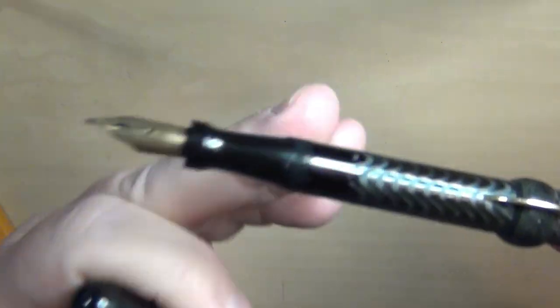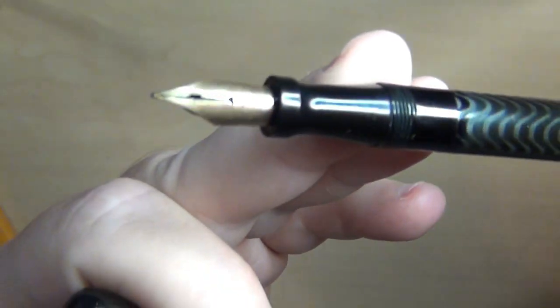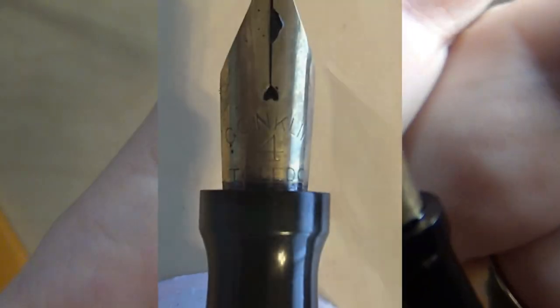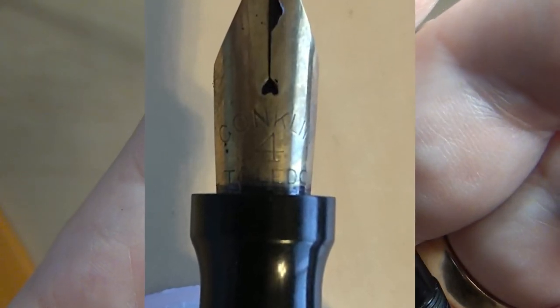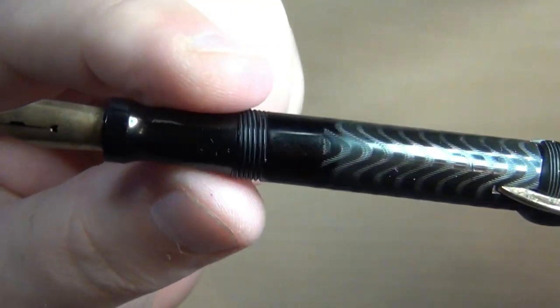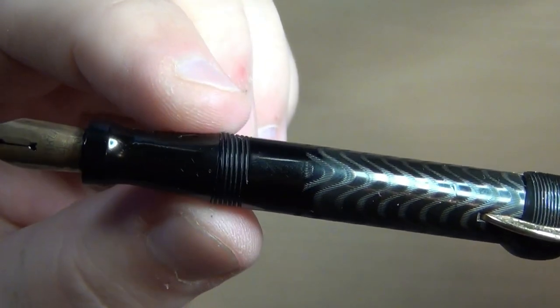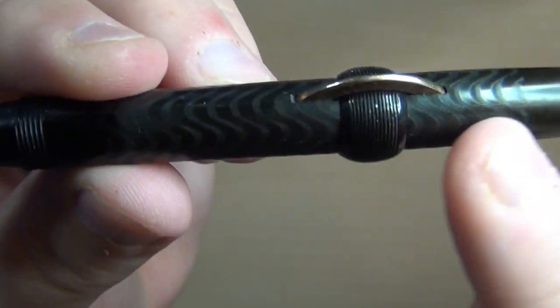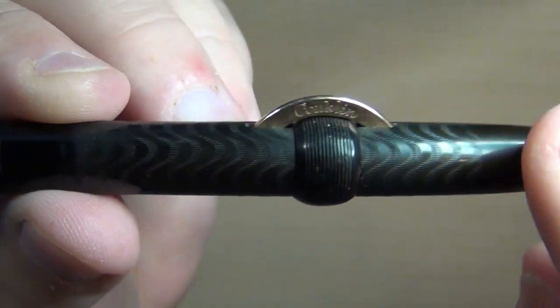You pull it off and you can see you've got the grooves right there. And then you've got a nice smooth section to a flared out there. And here is your Conklin nib. I can tell you Conklin made some beautifully flexible nibs. Black chased hard rubber all the way down. And you can actually remove that section like you would any other lever filler. And there is an ink bladder or a sac inside of here.